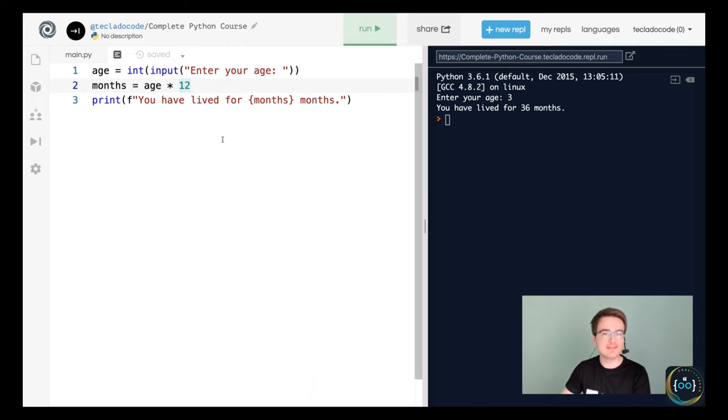Do try to complete that exercise on your own without looking back at this code, and if you've forgotten how to do it, then do look back, of course, so that you can complete the exercise. Through practice and through typing code, you're going to learn much faster than just by watching the videos.